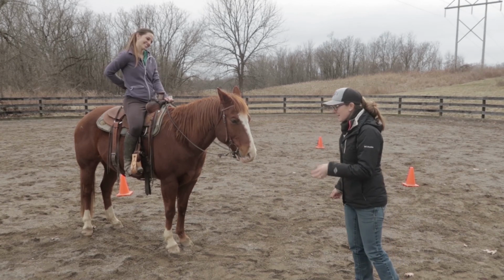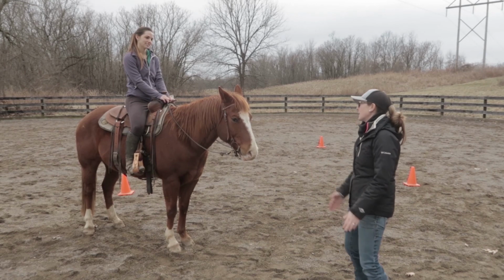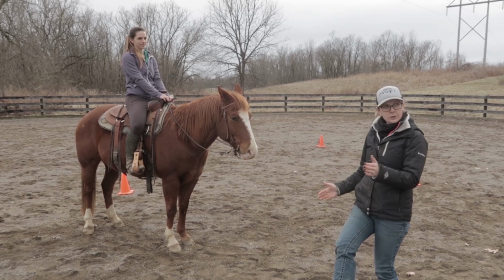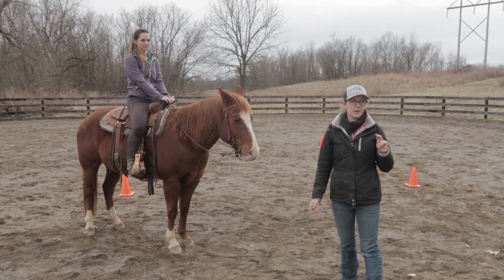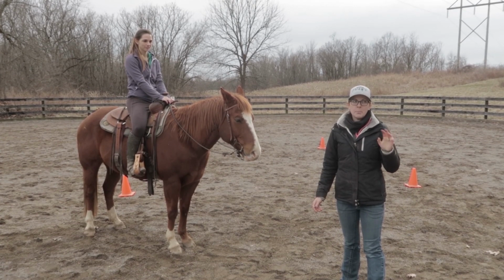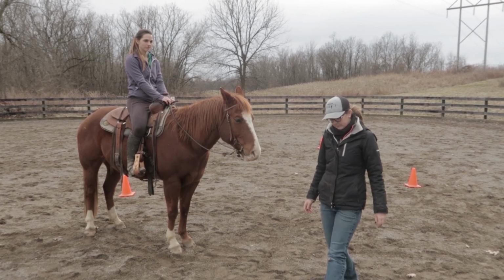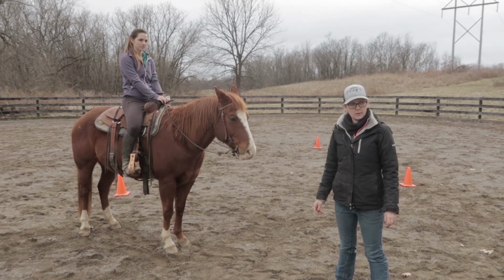So you're probably going to eat it at that jump, right? Versus being able to sit down, keep that energy in the box with your seat and your legs, and have that push. Does this make sense? Lois looks very perplexed. But that's not even English or Western. You should be riding your horse forward, and you should be controlling the hind end so you can put your horse anywhere you want.